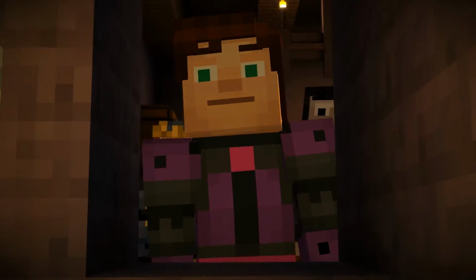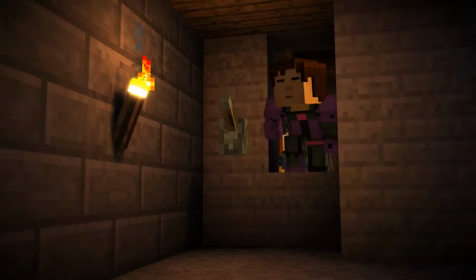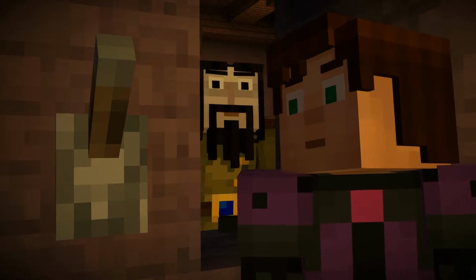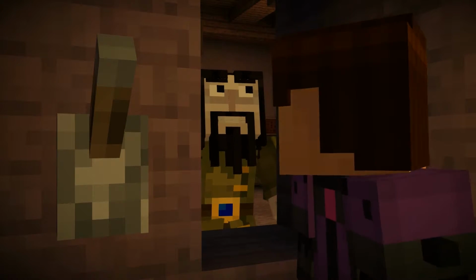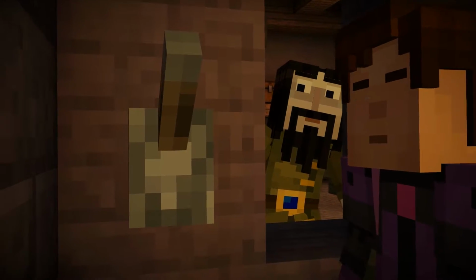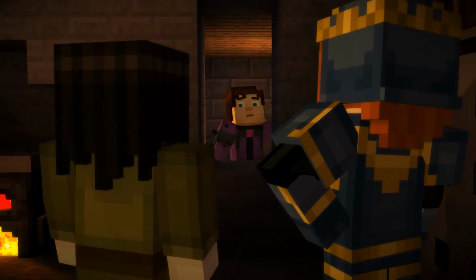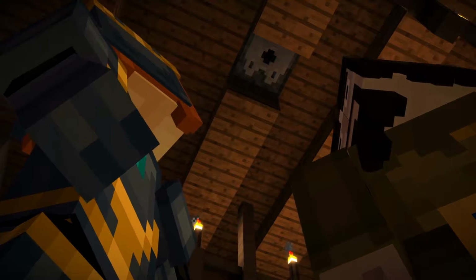Oh. Ah, yep, there's a lever. Sort of secret passageway. Very clever. What do you suppose that lever does? Well, I guess it... Okay, everyone, make sure you're nowhere near that arrow trap.